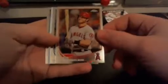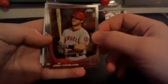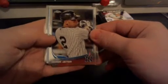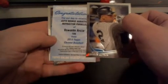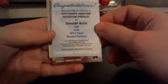So we'll be starting off with a Josh Hamilton for the Angels. A Derek Jeter. And it looks like we have a redemption coming up. But this card is the Derek Jeter for the Yankees. And the redemption is for Oswaldo Arcia.